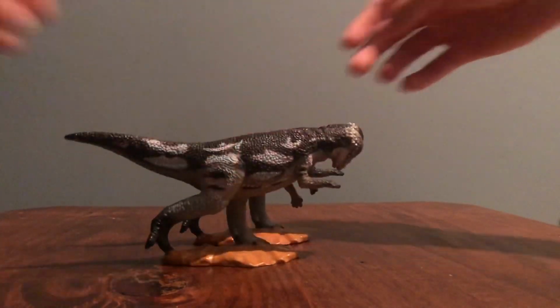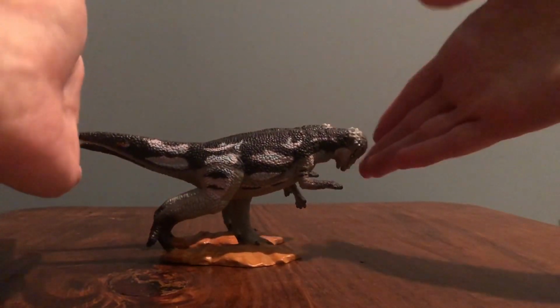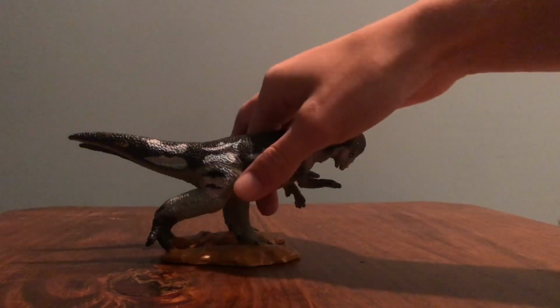These ones honestly seem kind of slightly different. This one almost seems a little bit longer. But yeah, definitely glad to add these two. And Safari has had some updated Pachycephalosaurus, but I definitely like these two, especially if you can have two of them. And now we have the final two figures.